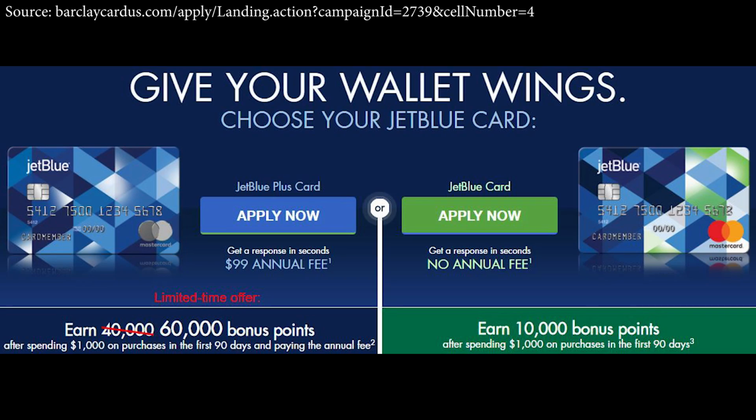Number 2 is that we're seeing an increased offer for the JetBlue Plus card. So the normal offer is 40,000 points, and right now it's going to be 60,000 points for $1,000 a minimum spend within the first 3 months. So pretty much a 20,000 point increase, which isn't too bad at all. We do see this offer come around pretty frequently. I feel like we've seen it probably about 2 or 3 times a year.